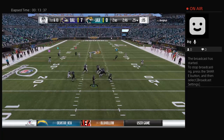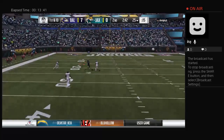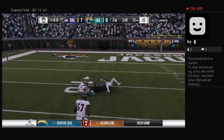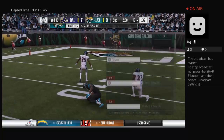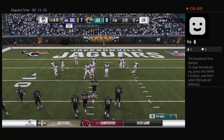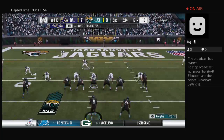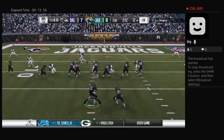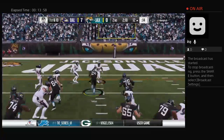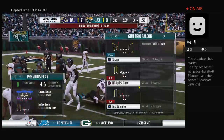Trying to shake off the interception from the last drive. He'll look to throw. Looking deep downfield. This is caught inside the 15. And he is taken down deep in Baltimore territory. It's a big play for the Jaguars. 63 yards. A first down carry now for Yeldon. And they're going to get him down, but not before a pretty good run right there.